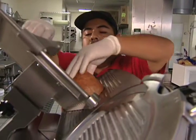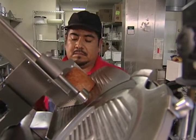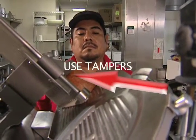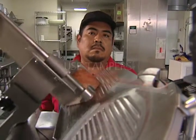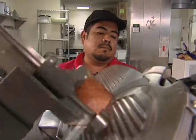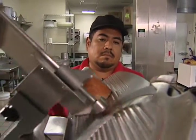When you're slicing, keep your full attention on what you're doing. Secure the meat properly so it doesn't slip. Always use tampers or pushers, not your hands, to push the food into place. And never use your hands to feed meat into the slicer. Never reach across the blade for any reason.